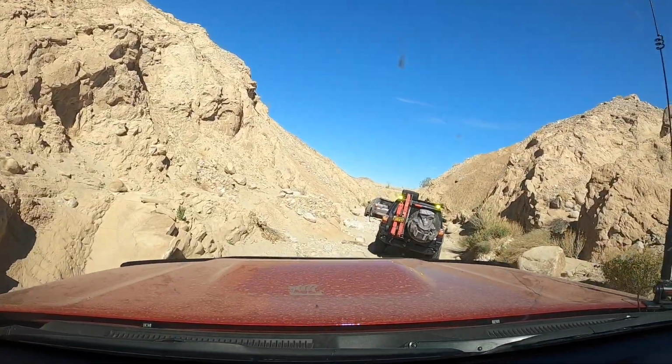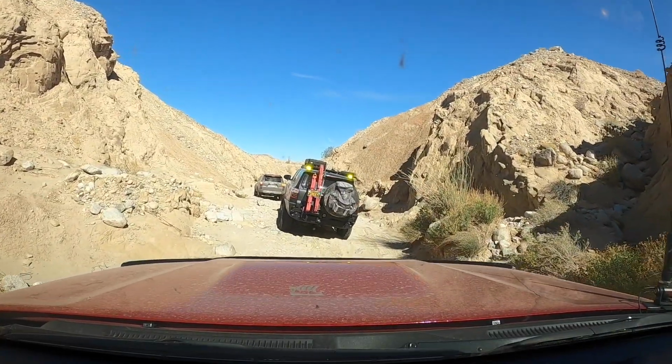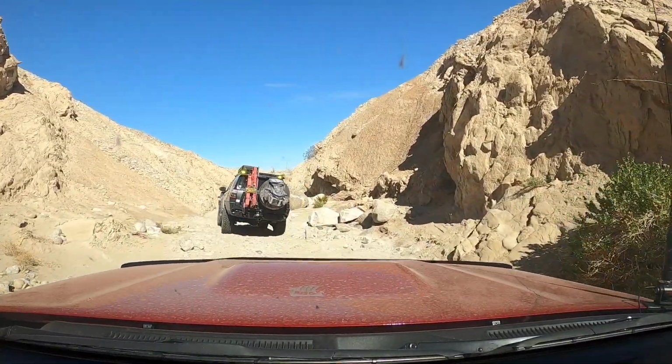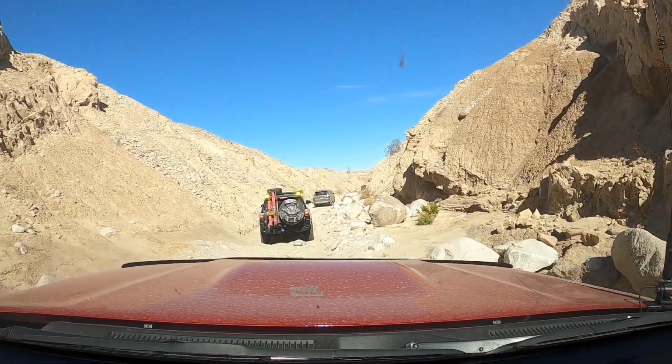I did know that the event hosts had been out to this area. They knew it pretty well. They already knew the obstacles that we were going to hit. Of course, trail conditions change. So that was really nice to have that resource there as you're going through it.